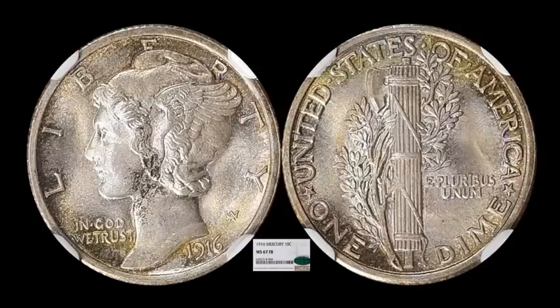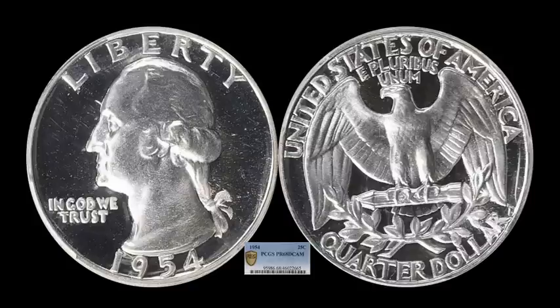But again, when it comes to registry set level, look no further than something like this. The toning really adds the element that the distinguished collectors are looking for as well. NGC assigned a mid-state 67 with full bands, CAC green bean as well, and this one sold for $1,248.75. All right, now we're on to quarters.